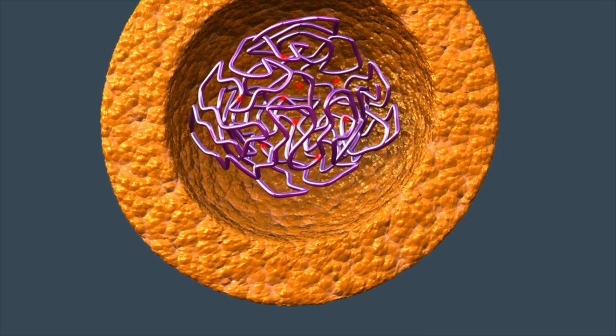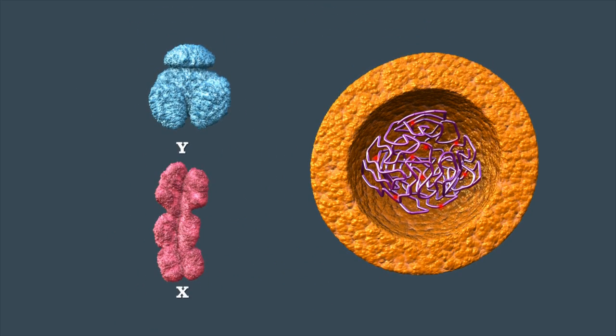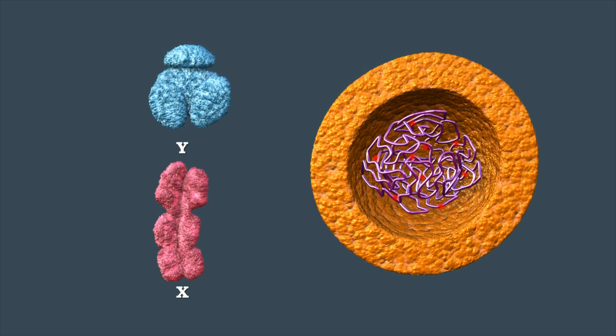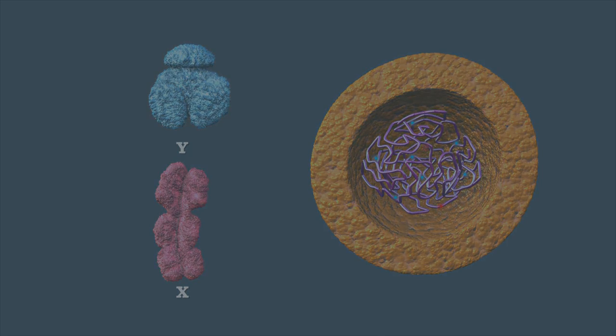The egg always contains an X, so if the sperm contained an X, the embryo develops into a girl. But if the sperm contained a Y, the embryo develops into a boy. A gene on the Y chromosome becomes active late in the 6th week, functioning for only a few days to tell the embryo to become a boy.